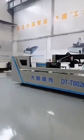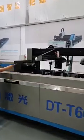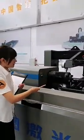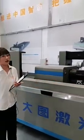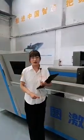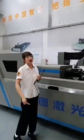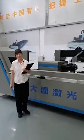저희 가까이 봅시다. 여기는 공압 척이 하나 있습니다. 이 공압 척은 튜브를 고정할 수 있고 지금 이 척은 220mm의 튜브를 넣을 수 있습니다.